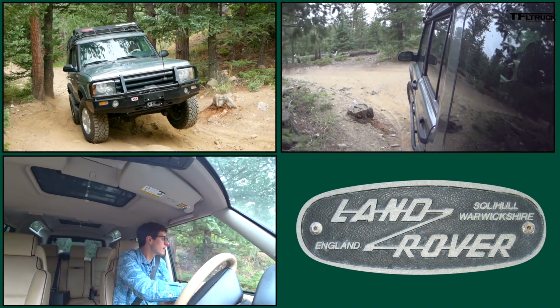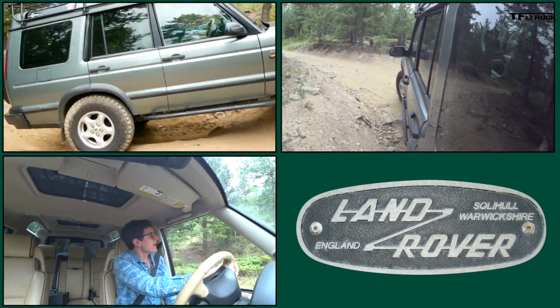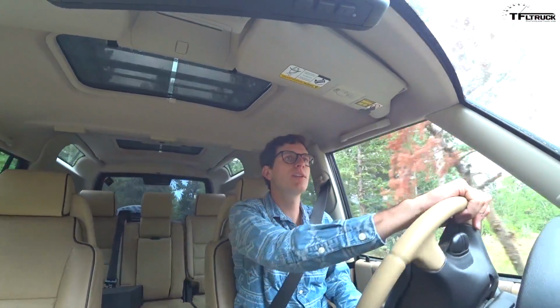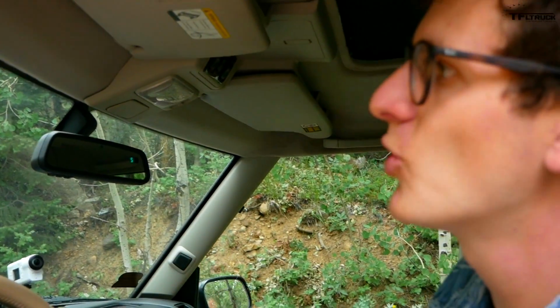Big turn. Traction control working. Here it goes. Just a constant supply of gas. And there we go. Crawled right up. Absolutely no worries. Really impressive. Made it look easy. Yep, traction control working to distribute torque where it needs to go.